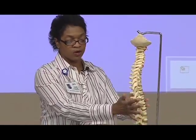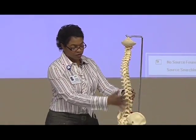So when we're talking good body mechanics, you have the normal curve of your neck. You have a little curve here. Then you have your back, the mid back that bows out a little bit. And then you have your lumbar spine.